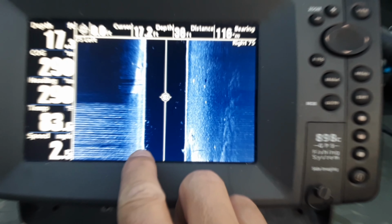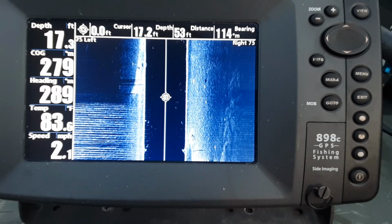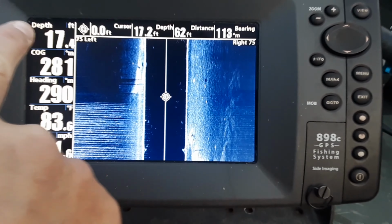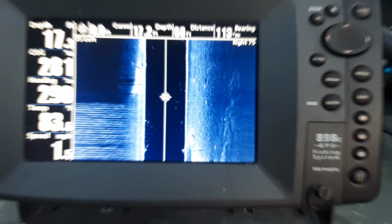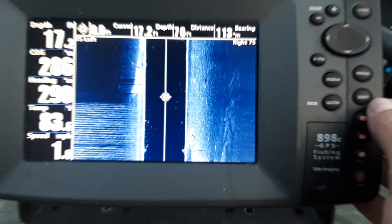As we can see right down here, there's something down here, but I'm looking for something a little bit bigger than that. Something a little bit more impressive. There's probably some fish down there, and this is a good depth, 17 feet. But I'm gonna go on up. I'm not gonna mark that. I'm gonna go on up and see what else I can find.